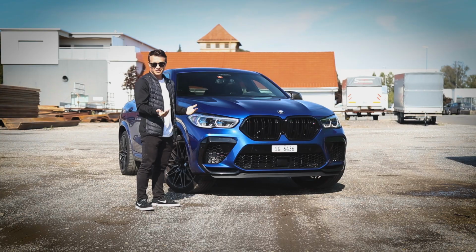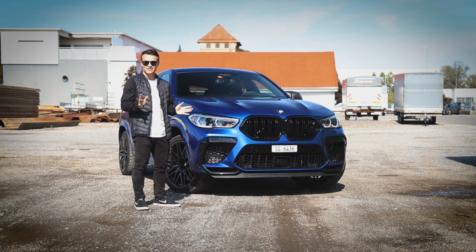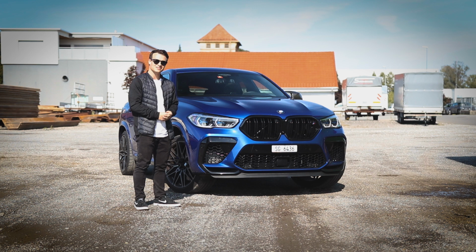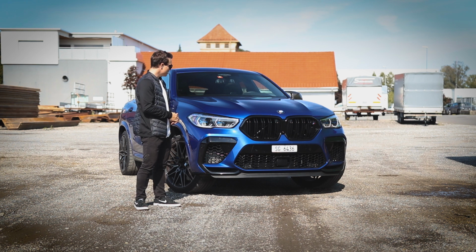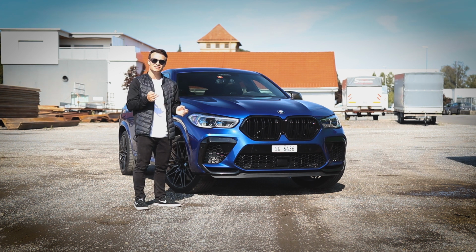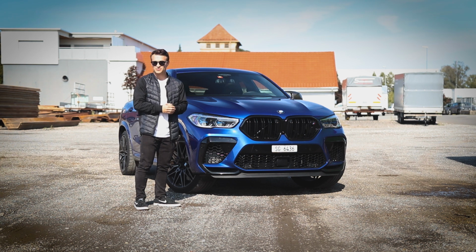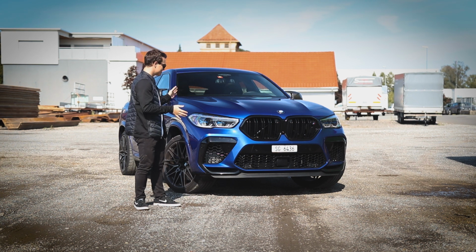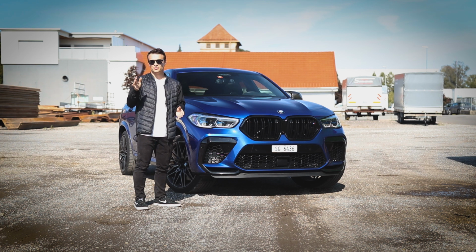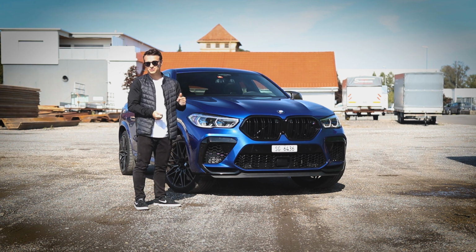But yeah, the last thing we wonder for today is what is the price tag of this car. So there are currently only 3 X6Ms for sale in Switzerland. This is one of them, and the spec price of this car was 217,000 Swiss francs, so more than 200,000 euros, but it's currently listed at around 180 to 190,000 Swiss francs. So you can check it out.